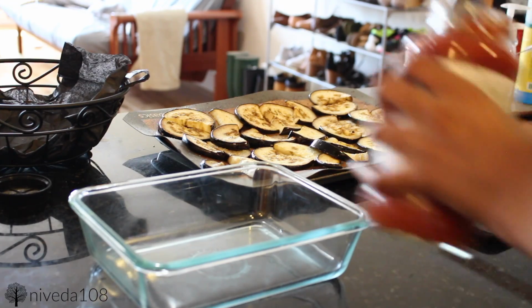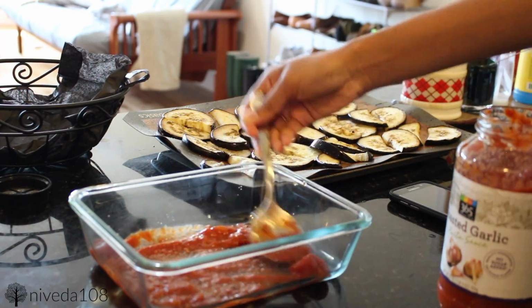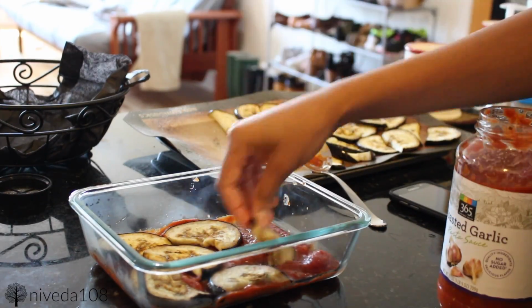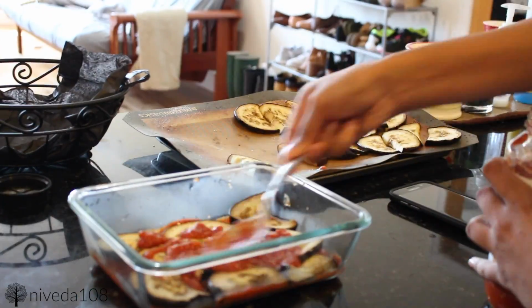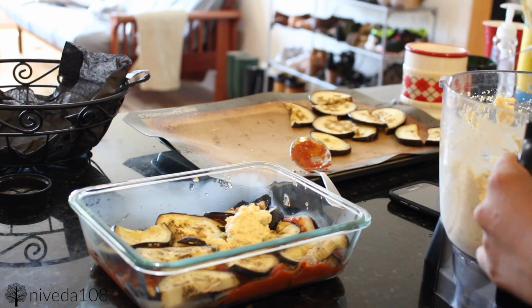So to assemble it, the way I layered mine was I started off with marinara sauce or just pasta sauce. I just used jarred pasta sauce, throwing a layer of eggplant on top, some more pasta sauce, some more eggplant, and then that's when I added my tofu ricotta.